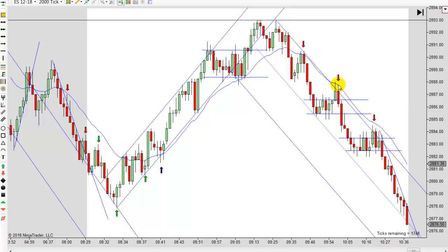This is not a very good signal bar, but this is close enough. With that being right at the trend line, I'd go short right there. Of course, your stop still has to go above that one. It's not often you want to use the bar next to the real signal bar, but this is one of those cases where it's a little failed breakout. It's right off the trend line, and it tried to go higher again.